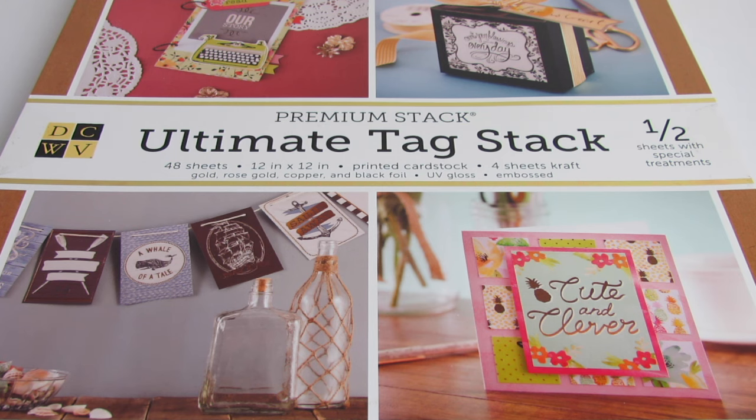Special treatments are gold, rose gold, copper, and black foil, and you even have some embossing and UV gloss. So I hope you guys enjoyed this flip through.